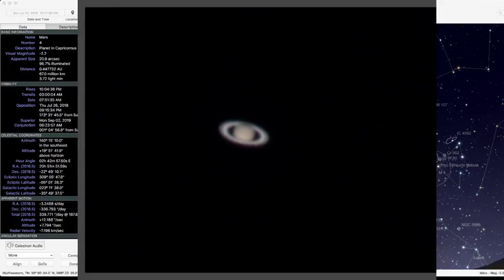Just checking out our data on Mars as it is rising in the east, but it's only about 20 degrees above our horizon, so I mean that's really low right now. I was contemplating whether or not we were going to scoot on over to Mars and check it out, but I really don't know if it'll be worthwhile at that low of an altitude.